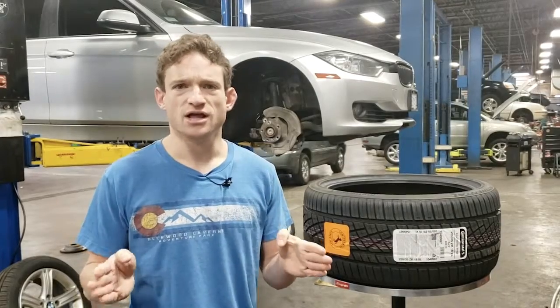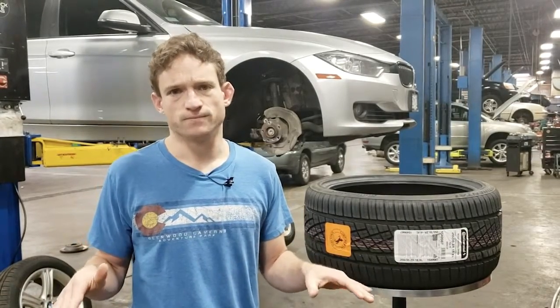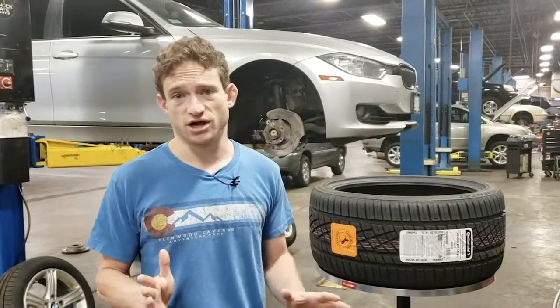That means checking the pressure, checking the tread wear and pattern on them, and rotating them appropriately to keep consistent and keep them alive as long as possible. That also means doing proper alignments so that you can make sure that it's tracking straight and keeping everything even across the board. Whenever you come in, we're going to check your tires and see how they're doing and see what kind of condition they're in.